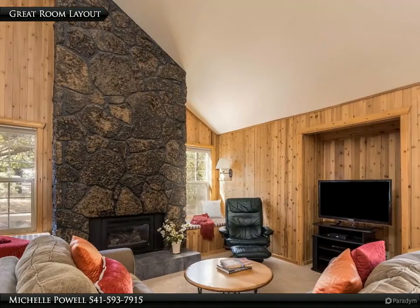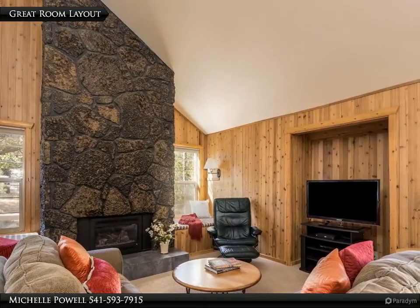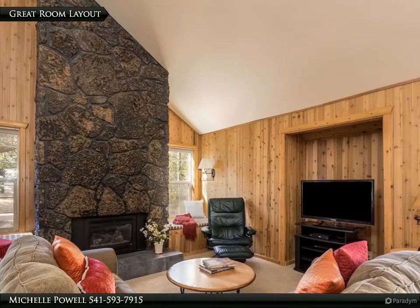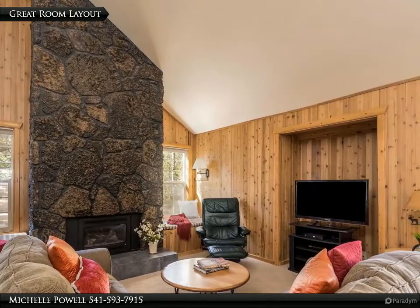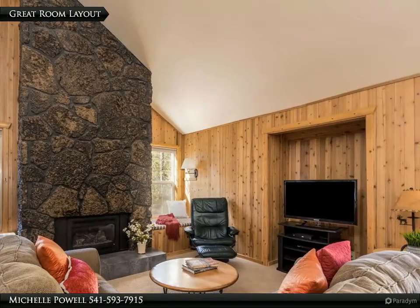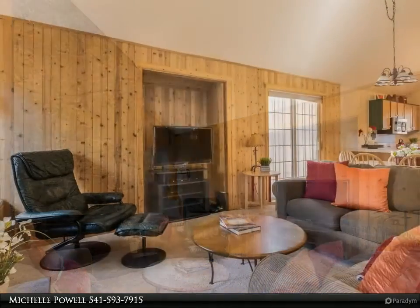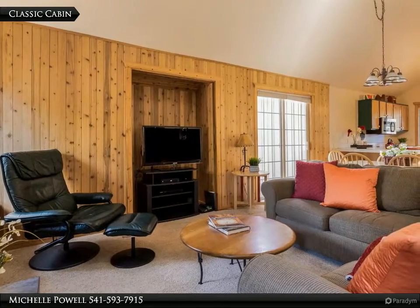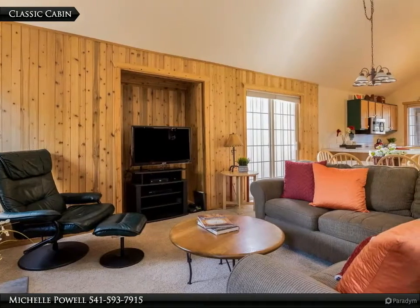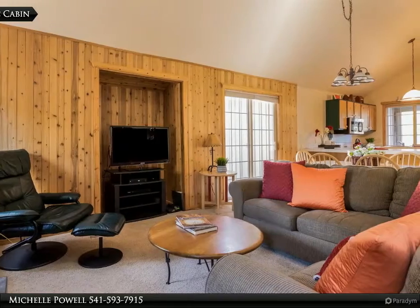The great room boasts a floor-to-ceiling lava rock gas fireplace surround and knotty pine paneling, giving a nostalgic Sunriver feel to the living spaces. The cozy window seats on either side of the fireplace provide great storage. Bring family and friends to Sunriver Resort to enjoy local activities and events together in every season of the year.